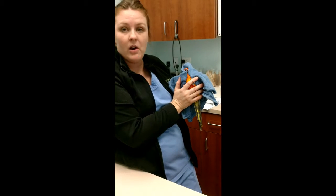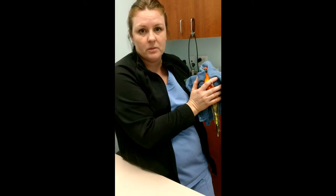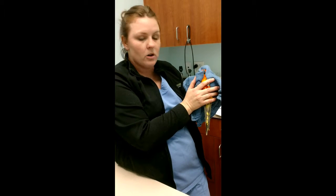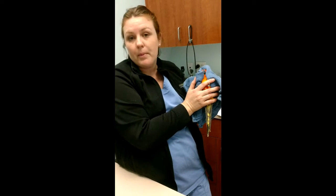I do have extra towel hanging in front in case he wants to bite. Not only does it protect my fingers, but it also provides a little bit of distraction for him. And then to create some security for him, I just put my finger over his feet so that he has like a perch to hold on to.